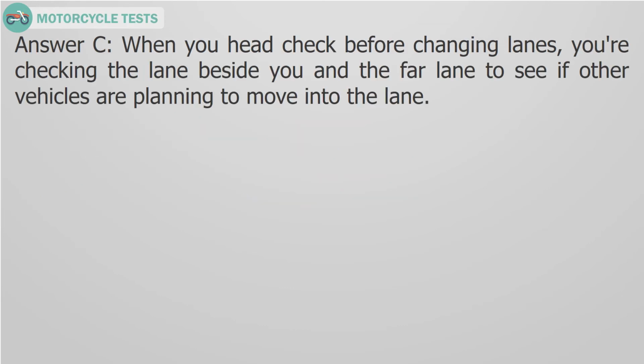Answer C. When you head check before changing lanes, you're checking the lane beside you and the far lane to see if other vehicles are planning to move into the lane.